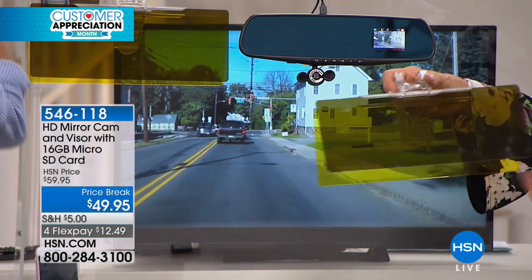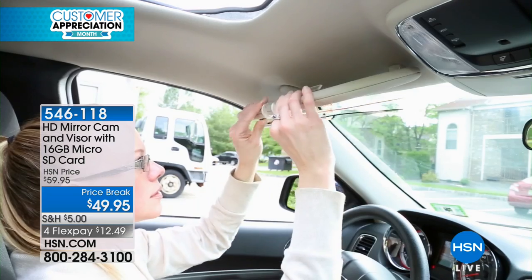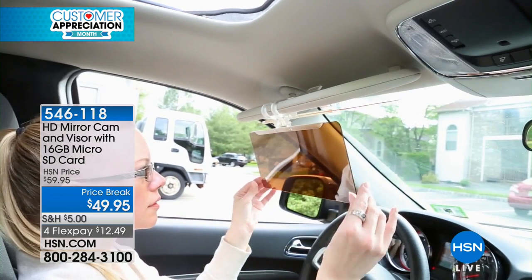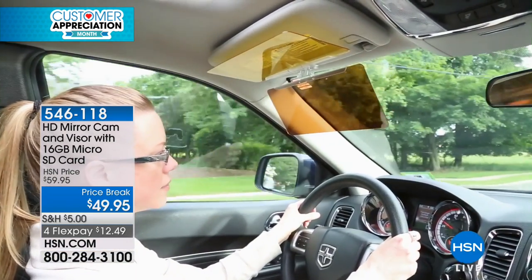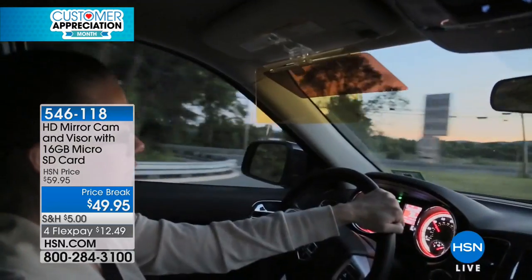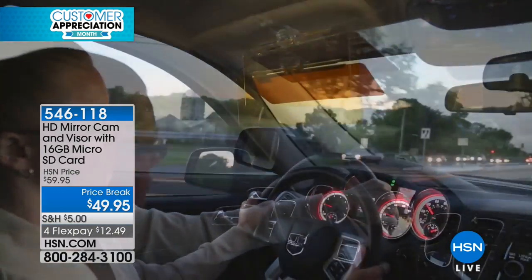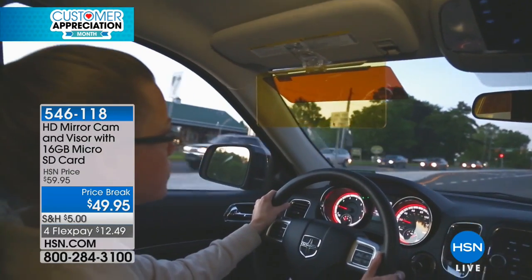We haven't told you, but we give you the HD visor too. I love these. These have been a big hit here at HSN. This is included. Normally I think these sell for like 15, 20 bucks a piece by themselves. You get the amber, one for day, one for night. It really takes away the glare. If you're not familiar with what this is, it attaches to your existing visor in your car. And you know when you pull down your visor in your car? You can't see through it.